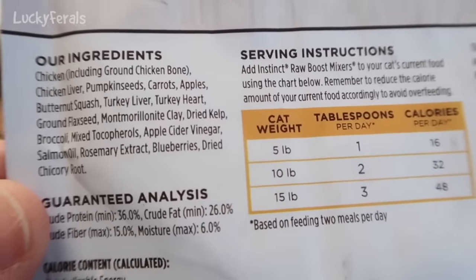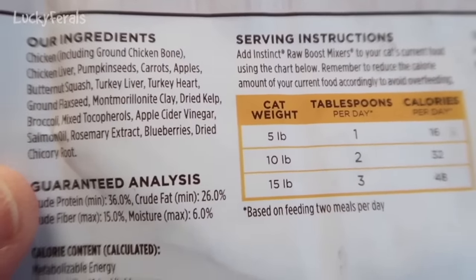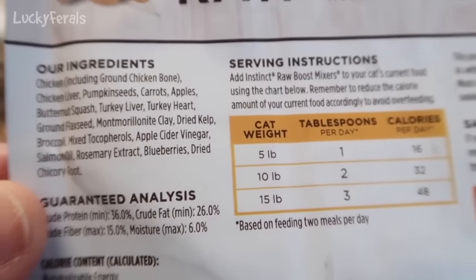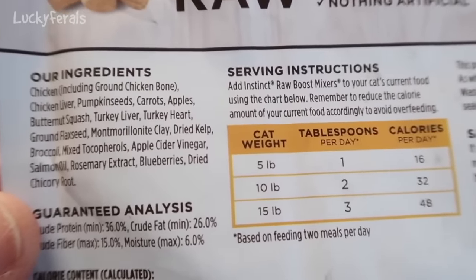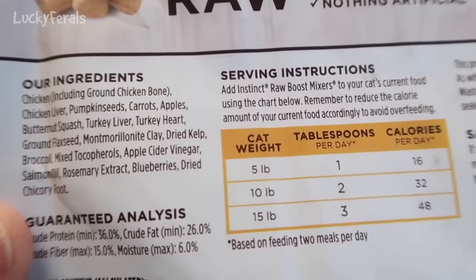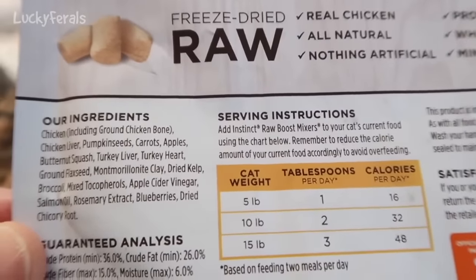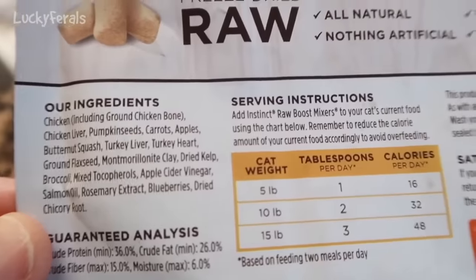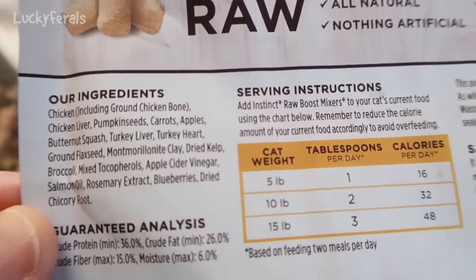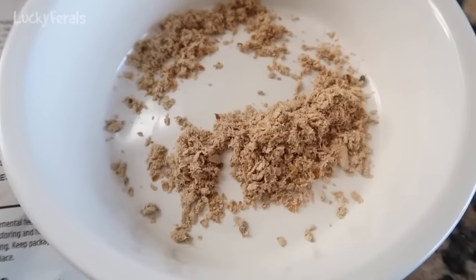So the ingredients on here are chicken, including ground chicken bone, chicken liver, pumpkin seeds, carrots, apples, butternut squash, turkey liver, turkey heart, flaxseed, montmorillonite clay, dried kelp, broccoli, mixed cacao rolls, apple cider vinegar, salmon oil, rosemary extract, blueberries, and dried chicory root. Love all of those ingredients. I mean, it is just so packed with nutrients, flavonoids, and phytochemicals. It's amazing. So let's add some water to this and let's see what happens.